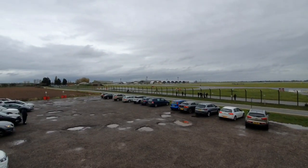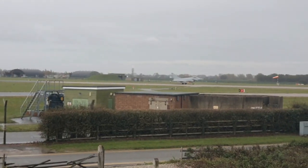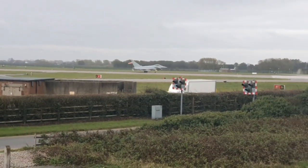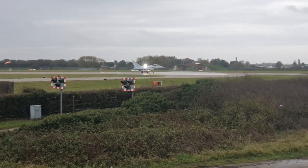Might stay the night, I don't know. Gonna make some tea now. Right, back in a bit. Here we go. Hope you can hear me, it's a bit windy. But yeah, he's taxiing straight in front of us now. I can see why this is a popular car park.